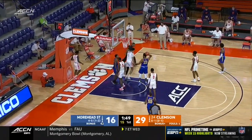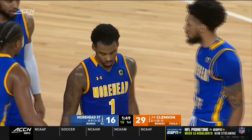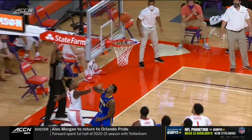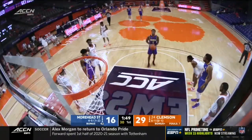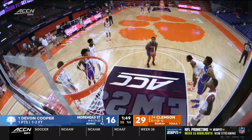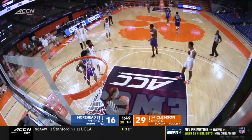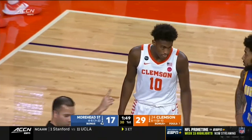Davon Cooper on the drive, and Morehead State now in the bonus. You see how Clemson takes away passing lanes. They're so tough on the ball, you have to set really hard screens to create some space. There are possessions you just have to gap that defense and get into the paint. Make sure you play off 2 feet. You can live at the foul line against Clemson. Virginia Tech did so. They went to the line 31 times at home and made 25.